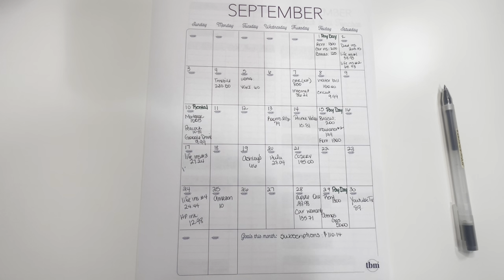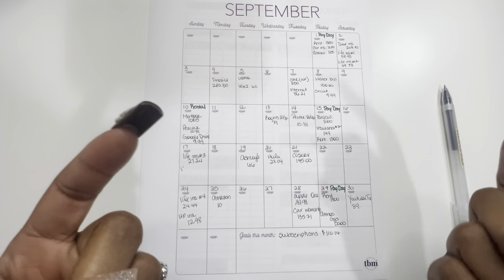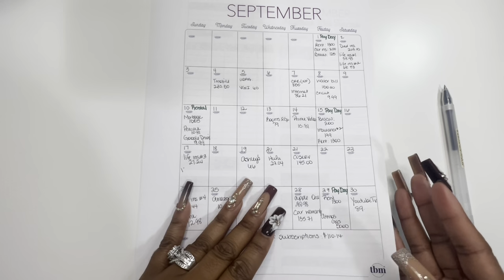You okay? Sorry, y'all. He just is scratching. We have to keep the bells on him since he's so little. Okay. And I'm going to insert a picture right here of him so y'all can see what he looks like, because I talked to him and y'all don't know what he looked like.